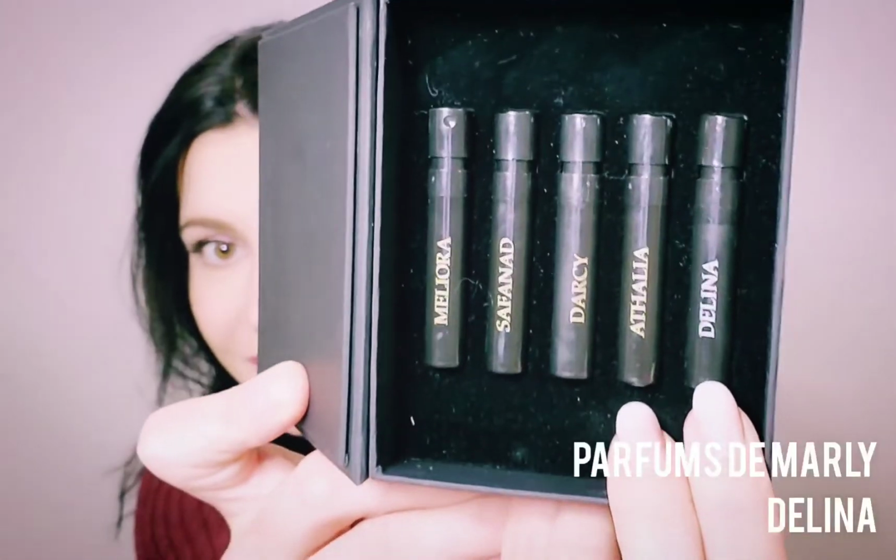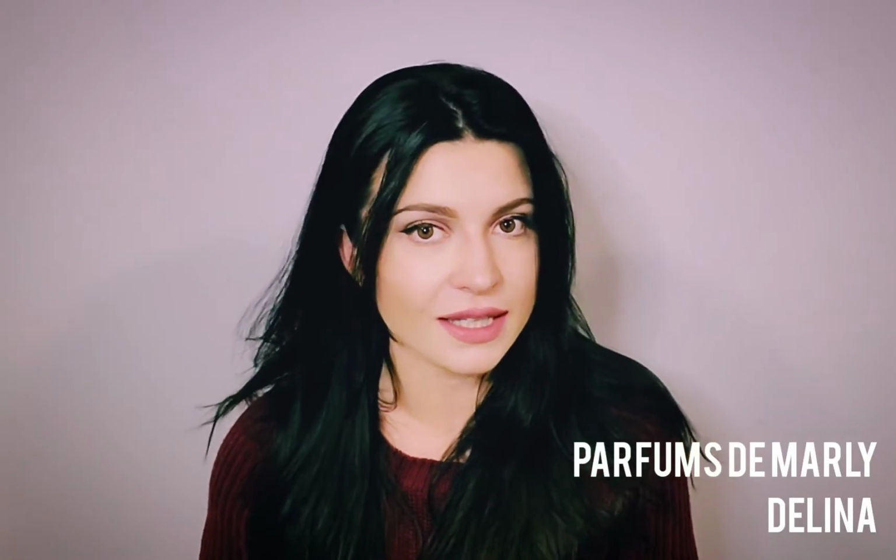And then, of course, the popular and the most talked about Delina. Delina has been a favorite of a lot of people, and I can see why. It's really, really good. It's very girly, and as many people have mentioned before, it's bubbly, very feminine, pretty sweet, and it's got that lychee note that's quite prominent. The lychee and the rose in there are quite prominent.